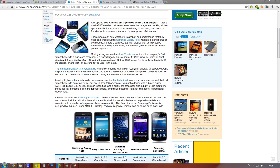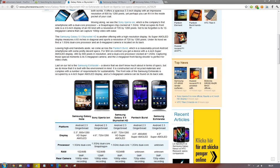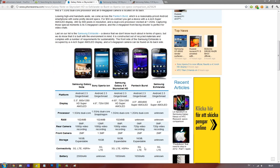But then we also have two other smartphones here. The Pantech Burst will be a mid-range phone that you will get for $50 on contract, with a 4-inch Super AMOLED display, 480x800 resolution, a 5 megapixel camera and a 2 megapixel front-facing camera. And then we also have a cheap mid-range Sammy phone called the Samsung Accelerate, that will also come with a 4-inch Super AMOLED display, 720p video, and a 2 megapixel front-facing camera.